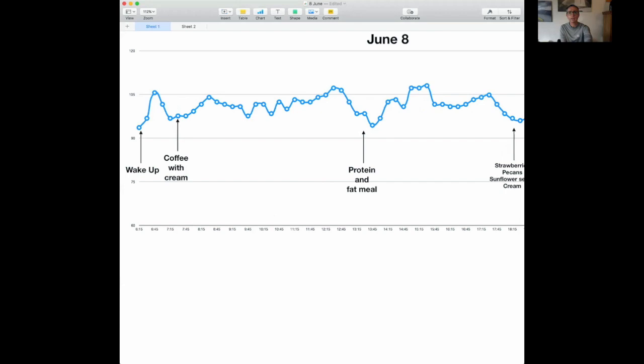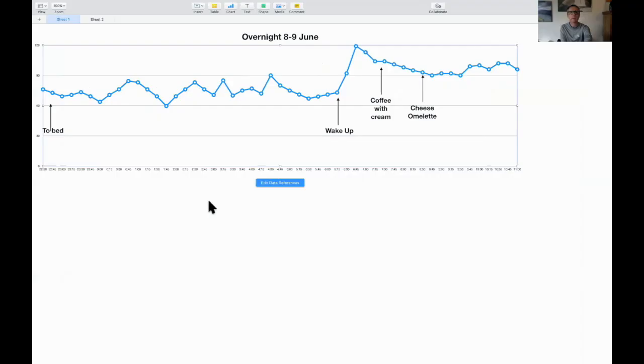I think I've got to stop the share and then change the share to look at the other screen. So now I want the graph from overnight, which is that one. There we go. That's the curve I wanted. So hopefully that's the curve you're seeing.